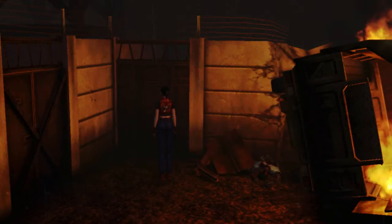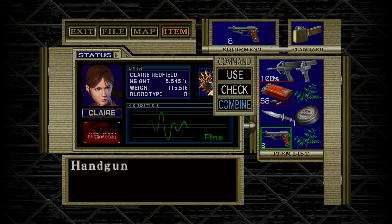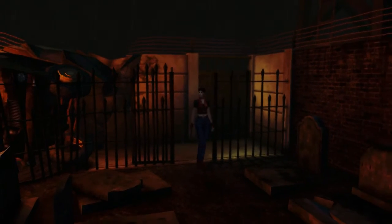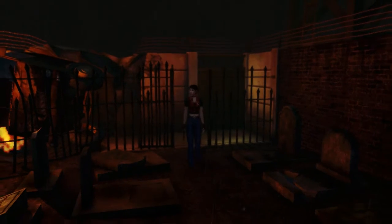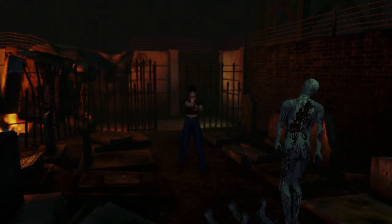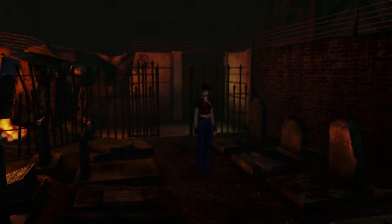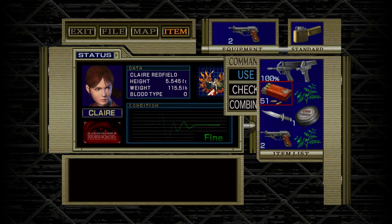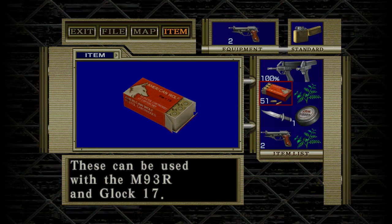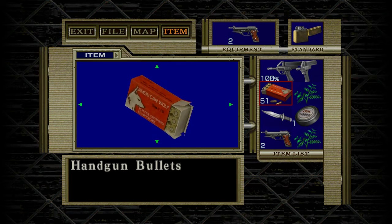Okay, let's go back over here. Okay, I don't want to use these yet. I want to save those for a boss battle or, you know, some enemies that are... Oh, okay, let's go here. Let's wait for them to get up. Okay. These can be used with the M93R or Glock 17. American Wolf.